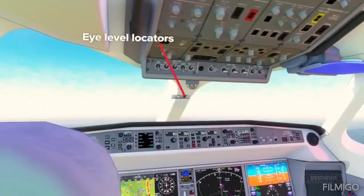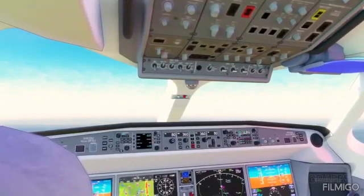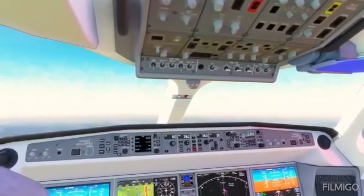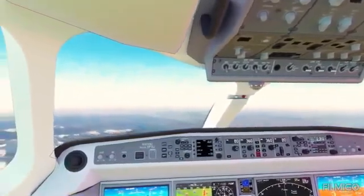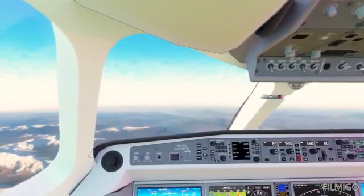Eye level locators between the front windshields indicate proper seat position, ensuring optimal visibility for all flight deck operations. The ideal position is reached when the white sphere is completely hidden behind the front red sphere, as viewed by the person adjusting the seat.